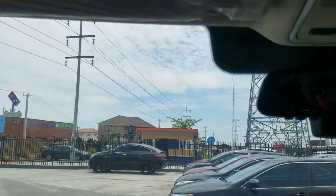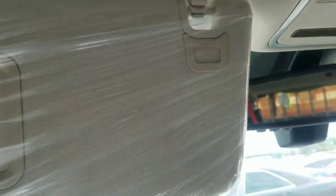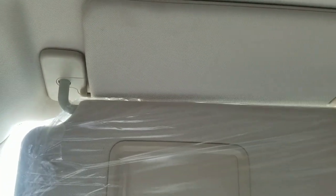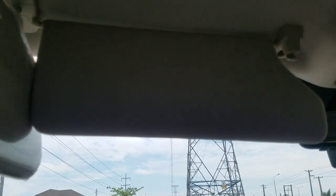So now let's look at the sun visor. What's with the plastic everywhere? Well, no light here. Okay, it has two of these. Two sun visors. Let me go back so I can get a clearer view of this. Two sun visors. This is really nice. So you can move this one this way and you can use this to block off the sun. Wow, perfect. This was well thought out.